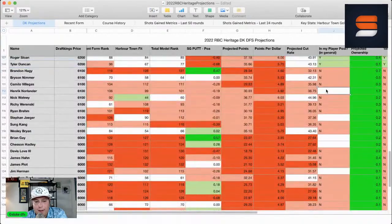And that's about it, right? I might consider playing 1 or 2 lineups of Henrik Norlander, 1 or 2 of Steven Alker, 1 or 2 of a Brian Gay or a Chesson Hadley.